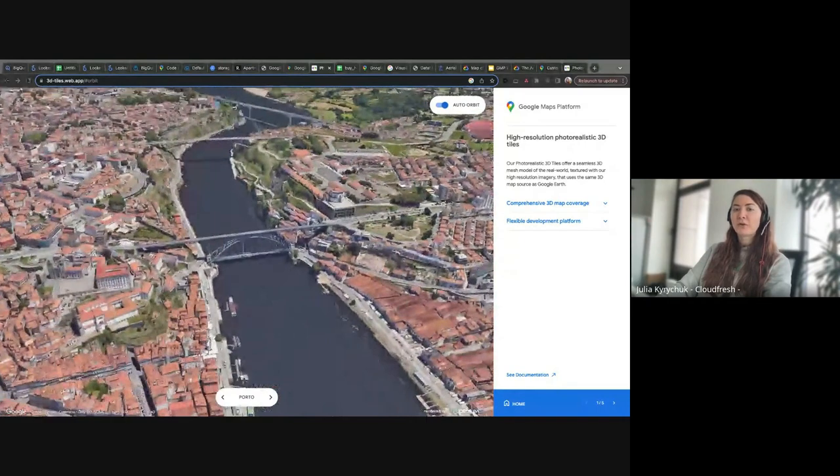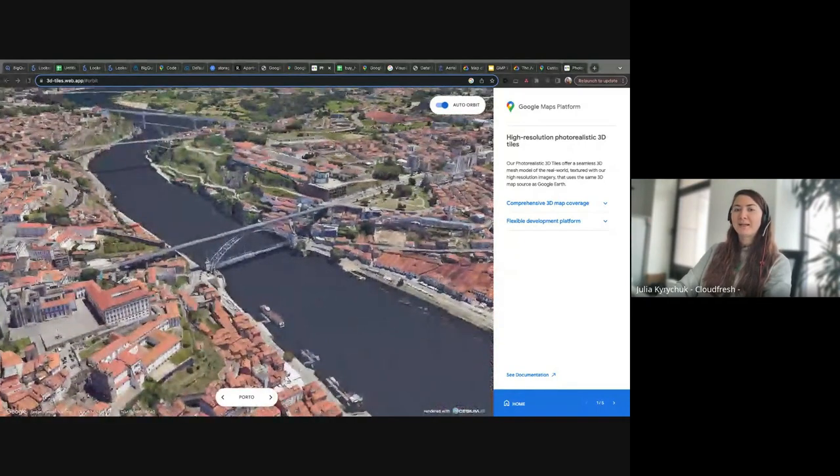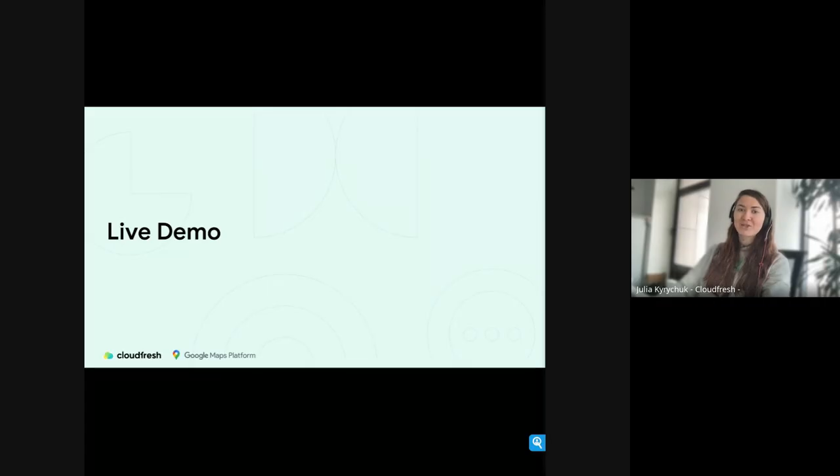And I just give the stage to Alexander, and he will provide us interesting information about our Google Maps API customer success cases. So enjoy.